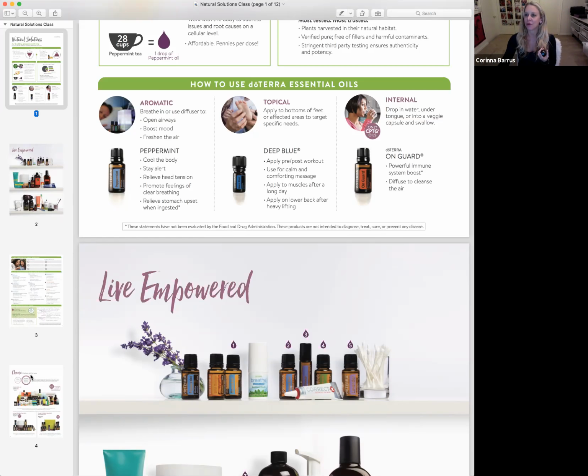It is coconut where they've taken out the heavy fats, so it's very light, it absorbs very quickly, there's no smell, it stays liquid, it doesn't stain your clothes or your sheets, so it's really the perfect carrier oil. Now the carrier will allow you to carry it to a large surface.